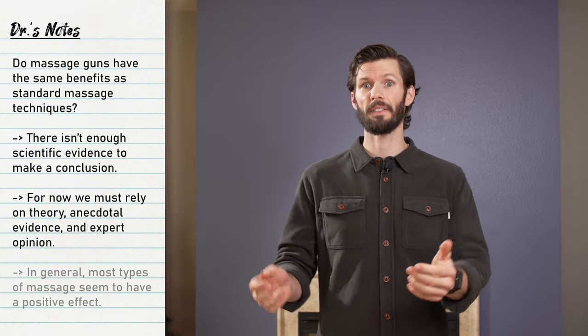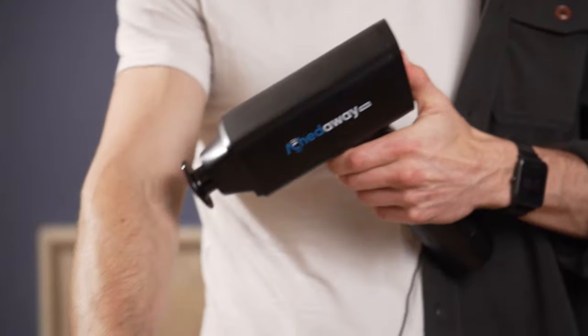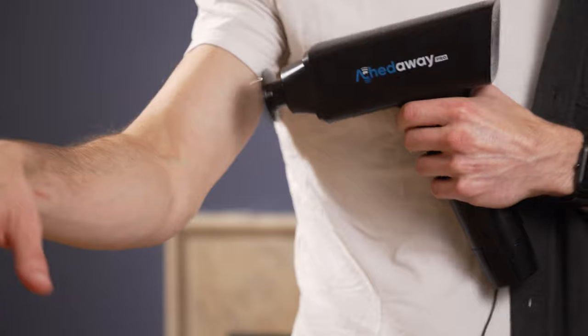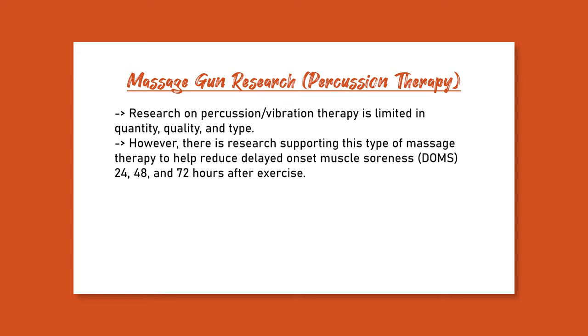In general, we see that the effects of most types of massage are beneficial in some way. Quick side note, when we're talking about research of massage guns, we're looking at percussion or vibration therapy. I'm gonna refer to it as massage gun therapy, but if I say percussion or vibration therapy, it's the same thing. Okay, so this vibration therapy is still pretty new in the sense of its popularity. So while there is some initial research out there, it's quite limited. It's limited in quantity, it's limited in quality, and it's even limited in types. There is evidence supporting vibration therapy to help reduce delayed onset muscle soreness 24, 48, and 72 hours post-exercise.